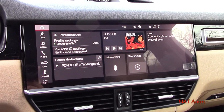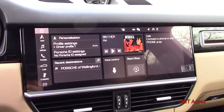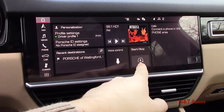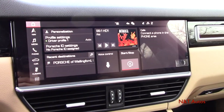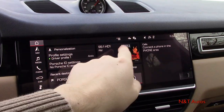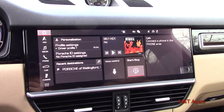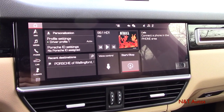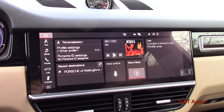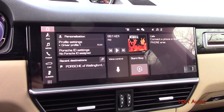Now, this is kind of our home screen here. It gives us a jumblation of different menus. So we have our personalization, our navigation over here, voice control, what our start-stop is doing, which we can turn that off. Not a big fan of those systems in any car. We also have our radio and then also our phone screen there. So very nice home screen that kind of shows you what all of these systems are doing at once. Instead of just simply having on radio or just simply having on navigation, you could leave it on this screen.